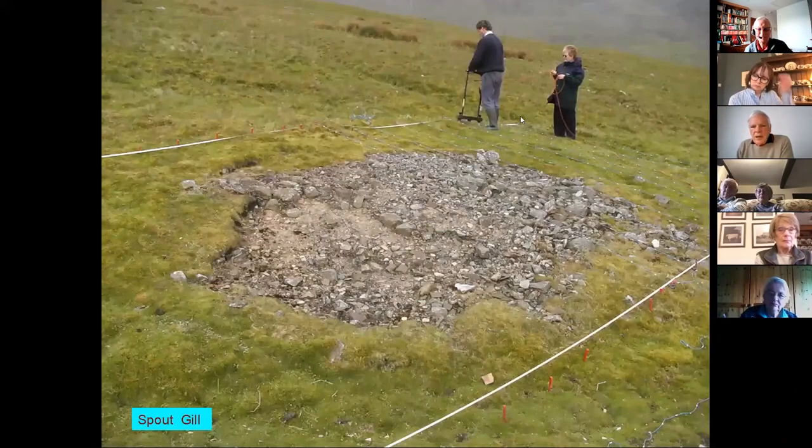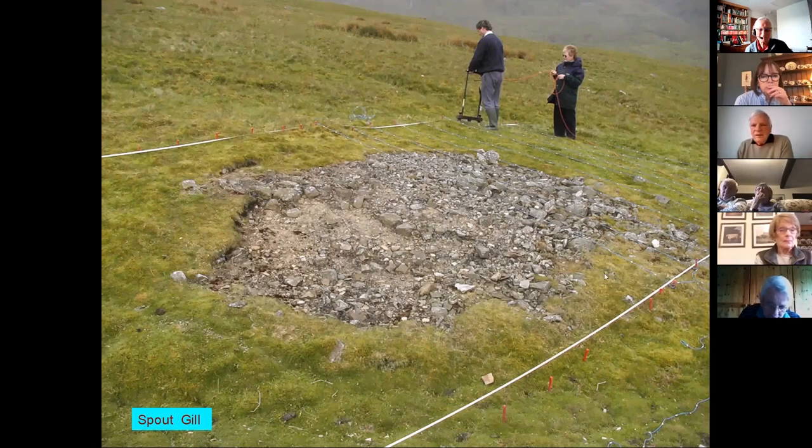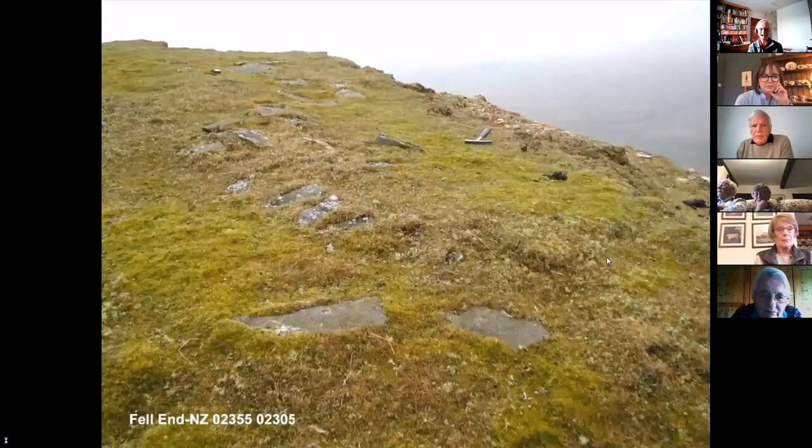Another one, this is Alan Powell and my wife, doing a resistivity survey of a site at Spout Gill, where there may be a structure there, or we don't know. We never found anything. We did a resistivity survey and a flux gate gradiometry survey, and neither of them showed very much.